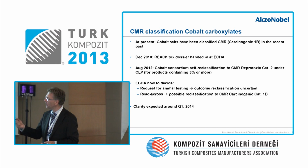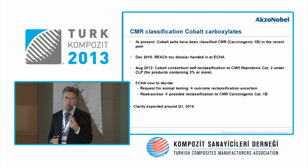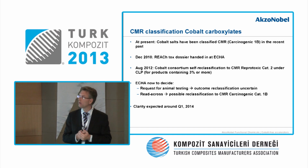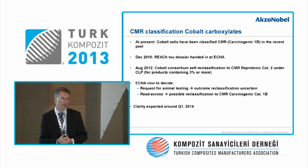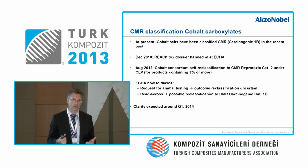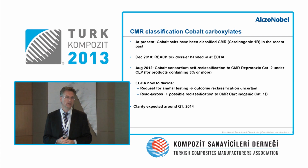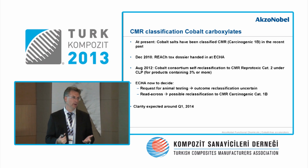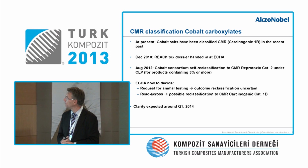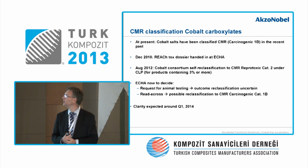CMR classification. CMR is an abbreviation for carcinogenic, mutagenic, reprotoxic. That's a group of problems with products that make the product a CMR product. It's CMR classified then. And the classification we talk about is cobalt carboxylates. That's cobalt octoate, cobalt 2-ethylhexanoate, these kind of materials. And they're used as paint dryers, most of all. But we are using them as well in our UPR resins to activate the ketone peroxides. And if we have to work without cobalt carboxylates, then we have to obviously have an alternative in place.